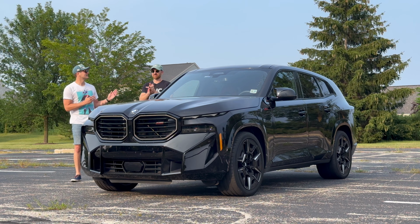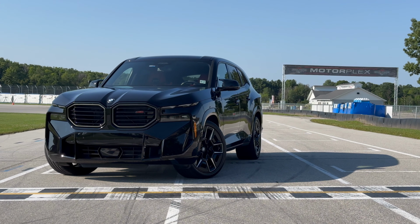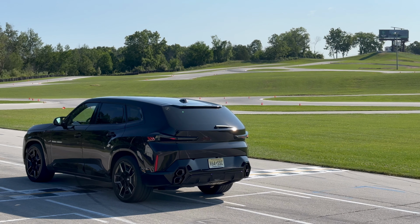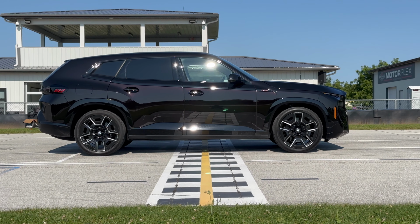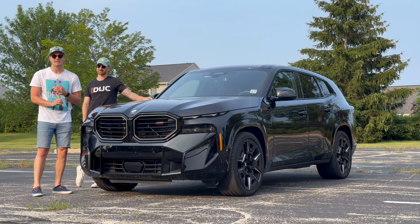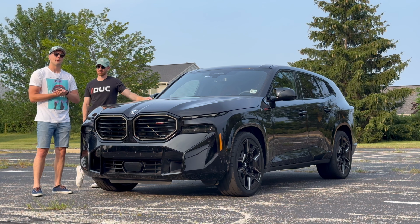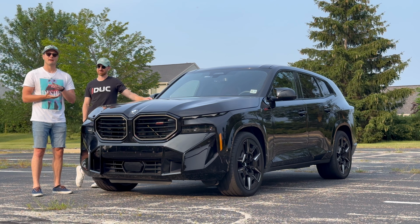And my name is Matt, and we have spent the week with BMW's pinnacle, the upper echelon of performance SUVs. This is their M-only XM label. It's built to take on things like Aston Martin DBX 707s, Lamborghini Urises. It's savagely quick, but it's not perfect. So today, we're covering the best and the rest.